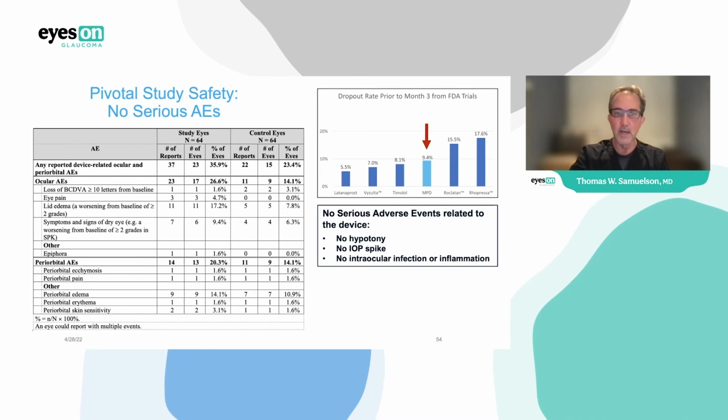So the dropout rate was not much different than typical drug trials.